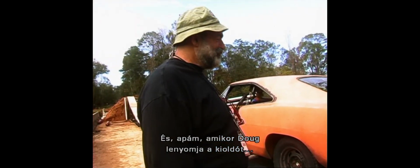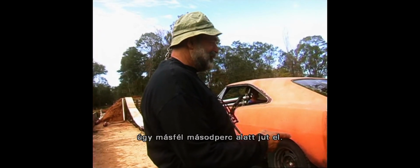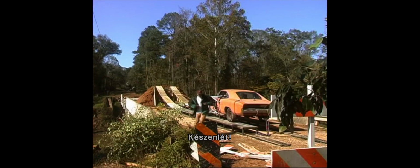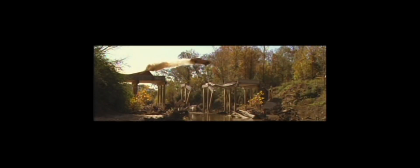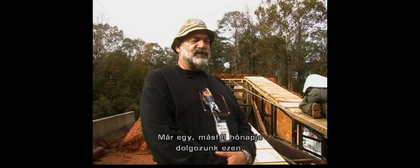And man, when Doug hits that trip, this car goes from here to the end of the ramp in about a second and a half. Boom. Stand by! 3, 2, 1! We've been working on this for about a month now, month and a half, testing various cars and getting it ready to go.